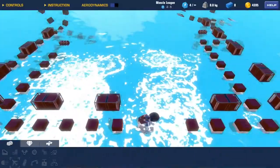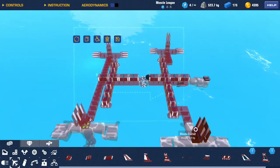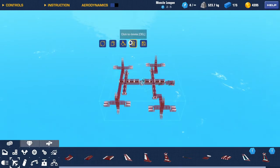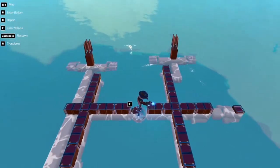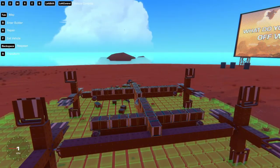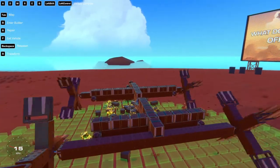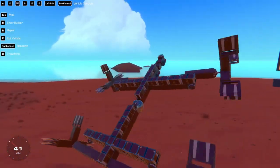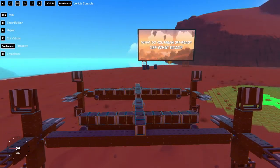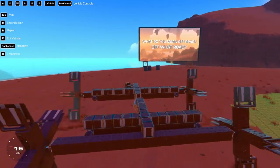You know what? I'll bet this thing would perform better on land. With all this resistance, it's really clogging things up. Let's see. Alright, the debut. It actually does. It 100%. Whoa! It performed better on land. It went about 23 kilometers per hour right there when it crashed.